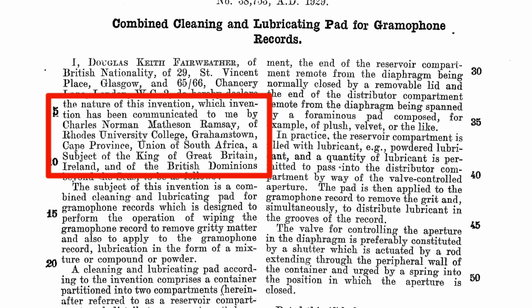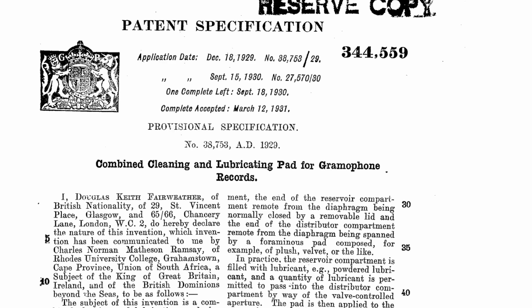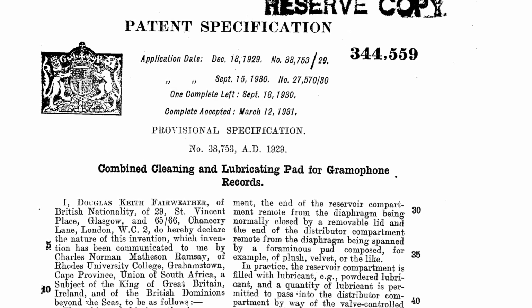It was invented by Charles Norman Matheson Ramsay of Rhodes University College in Grahamstown, South Africa, and patented on March 12, 1931 by Douglas Keith Fairweather of St. Vincent Place in Glasgow.